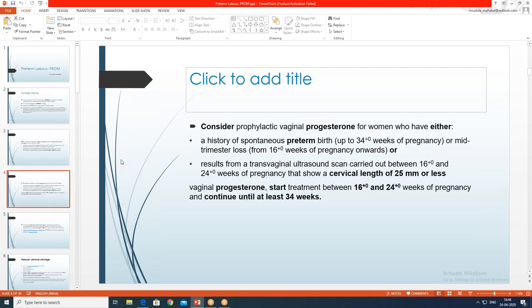Now next is, you can give prophylactic progesterone only, if any one factor is present, like previous preterm history, or in this pregnancy cervical length is less than 25. You can consider giving progesterone. Don't do cerclage here.